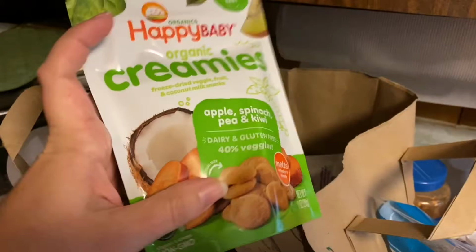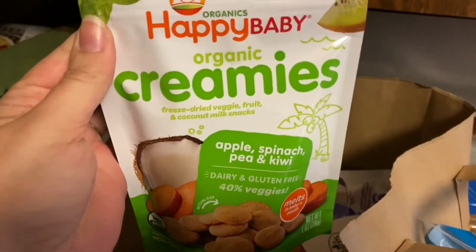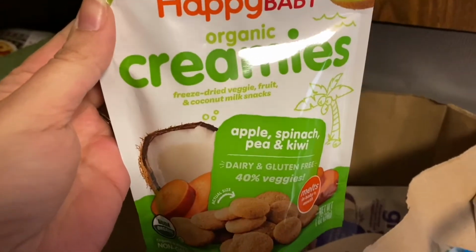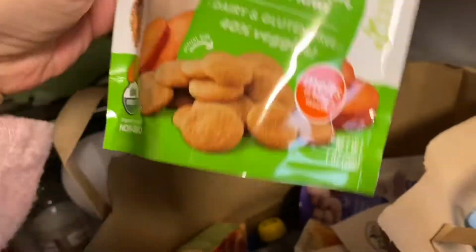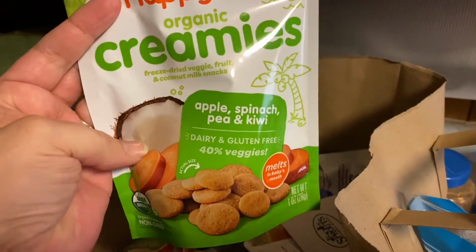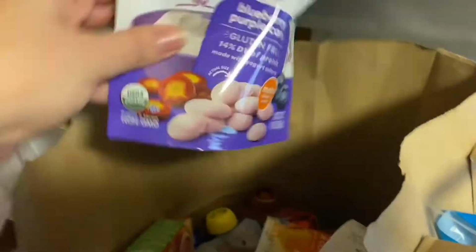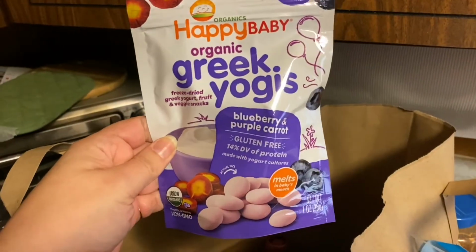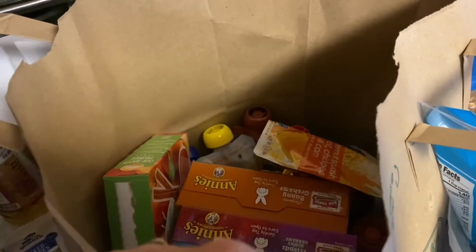So the first thing I picked up were some of these Happy Baby organic creamies. My son loved these before he was one, and then he kind of fell off from them. But I figured these would be good to stick in our carry-on or into our bag that we take to Disney. And then I also got these, they're really good too. And these were buy one get one free. If you have a Sprouts in your area, I don't know how long the buy one get one free is going on, but I highly recommend going and checking it out.